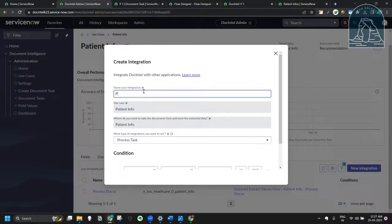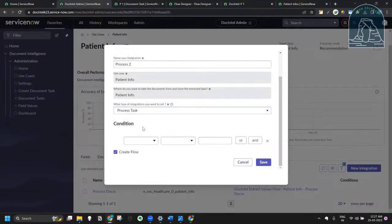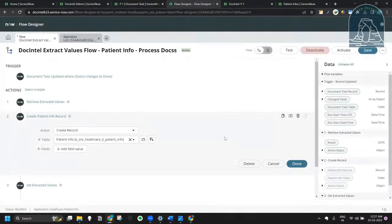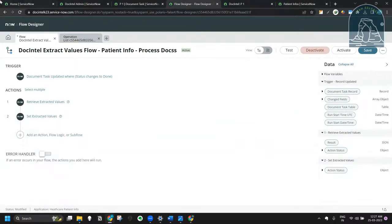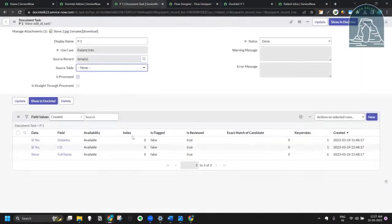All right, so let's say process two, really bad at naming. This is there, and I think we have to create a new flow altogether for it, and I don't have to edit it then. I hope I didn't save it. I don't think I saw you press save. Okay, perfect. Cool.